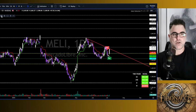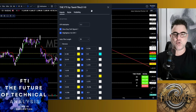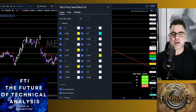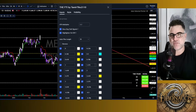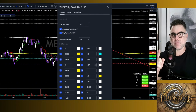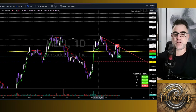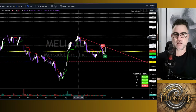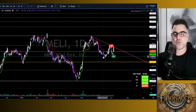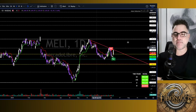And if you still don't know, this is the FTI, the Fibonacci Traders Indicator. This is a tool that I have developed after 7 years of looking for that one tool that will give me with the highest probability where price might be heading next. I don't need any tool that will give me where price came from. I can look left. Melly came from here all the way to here, now down to here. I want to see with the highest probability where price might be heading next.